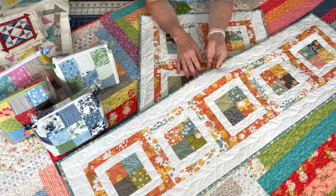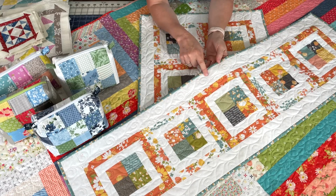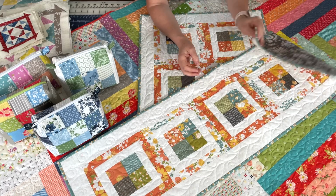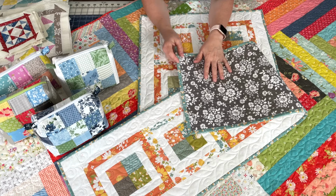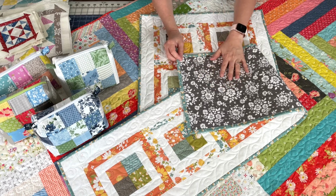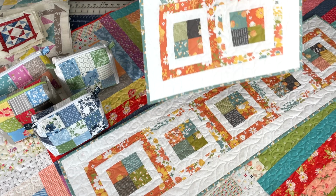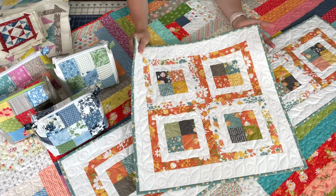For this one, I actually used some of Corey's new coriander seeds for the outer border and the inner white sections here. And then on the background, I had one of her older collections that I used for the backing on this one. And then I realized I had enough, I had 4 more blocks, so I went ahead and made a topper.